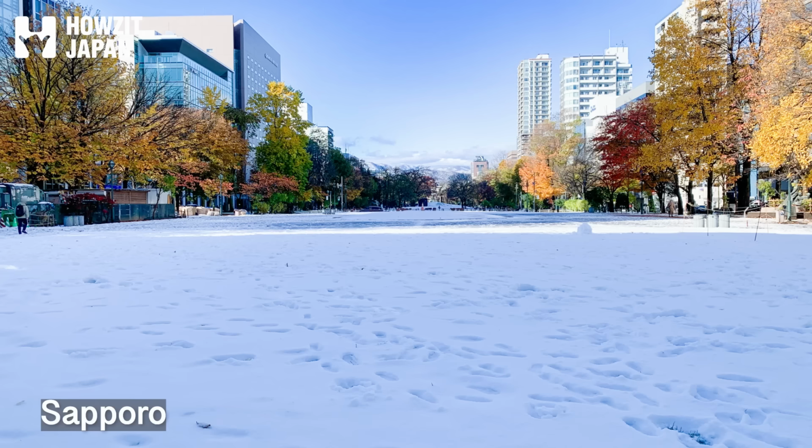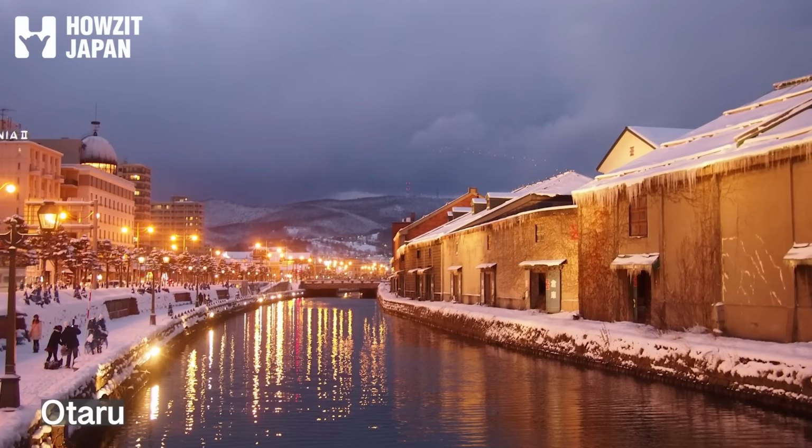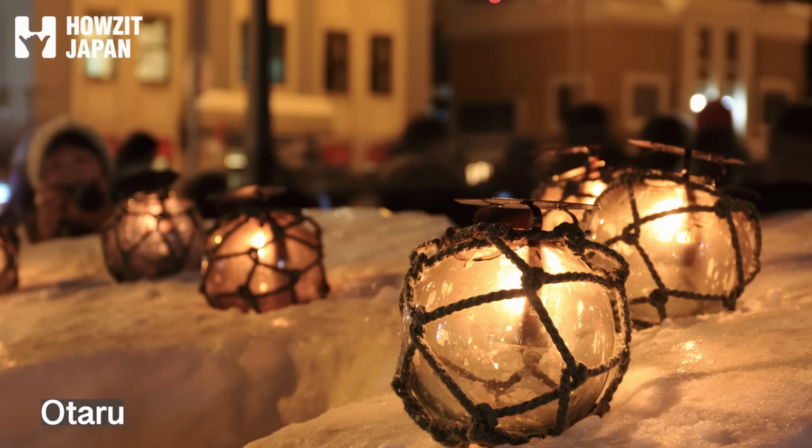For example, in Sapporo, the first snow often comes in November. The whole city suddenly changes into winter. In Otaru, the gas lamps along the canal with fresh snow make a very romantic scene. You will stop and take many photos.